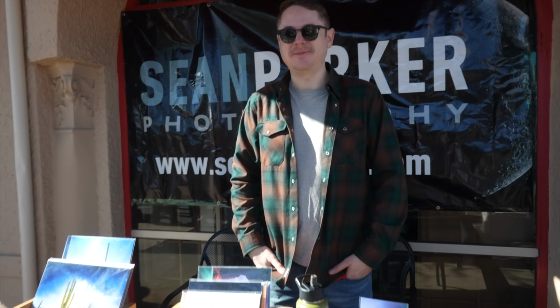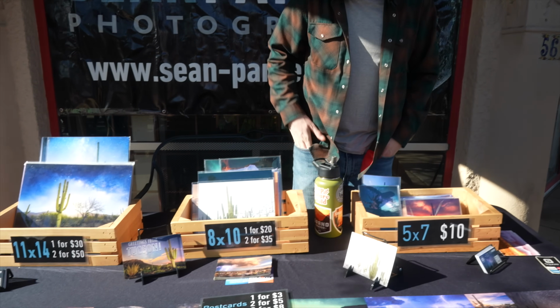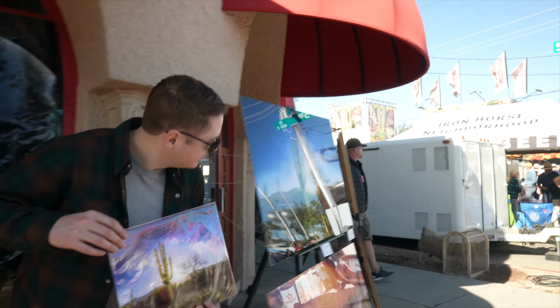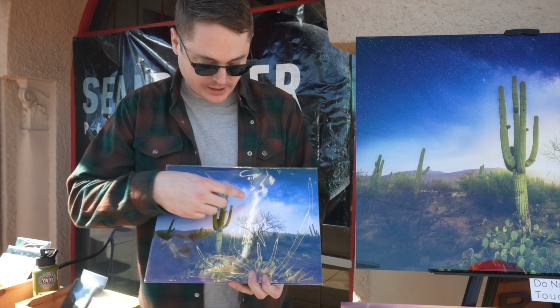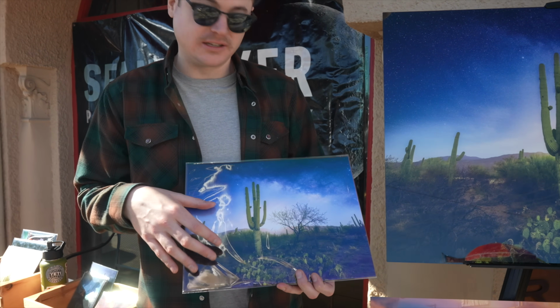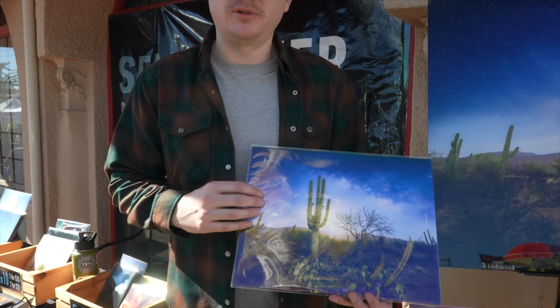Good. You want to show us one of your favorite pictures that you have lately? Yeah, a favorite shot? Honestly, this one on the middle frame. This is shot in Saguaro National Park East with the Milky Way rising, and the moon was coming up, creating this nice glow on the horizon. It's probably one of my new Milky Way favorites.